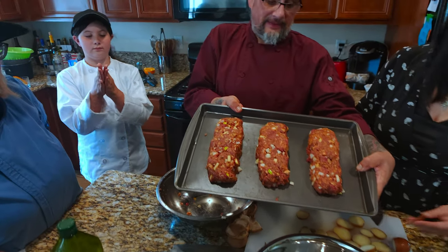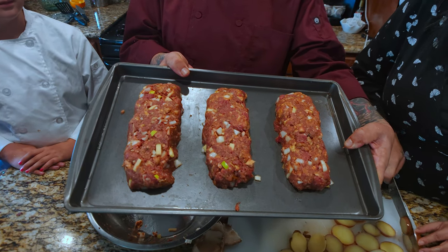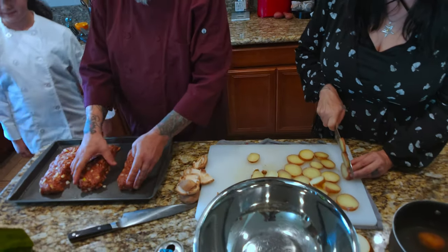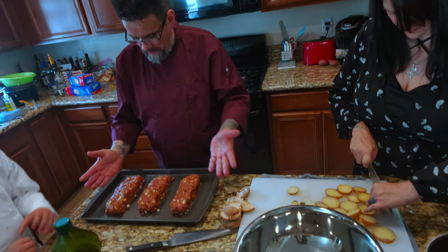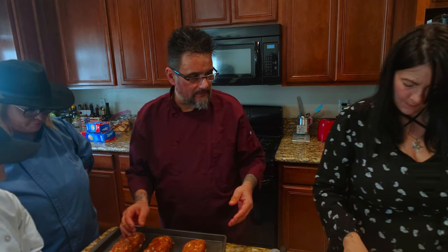All right, so there you go to give you a better look. That's really good. I think we only used 1.5 pounds of meat. So with the stuff that we got in there and the way that we did it, we got a lot of volume out of it, and everybody's going to be eating good.